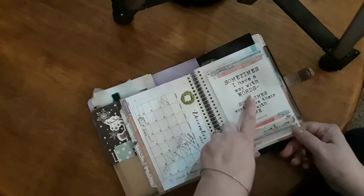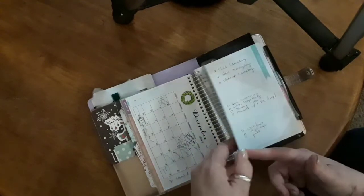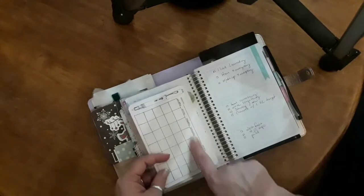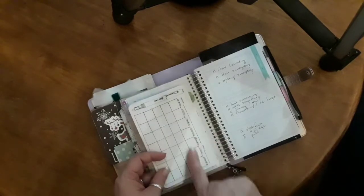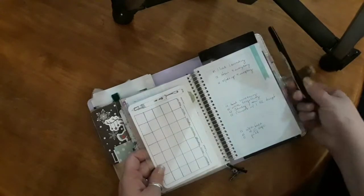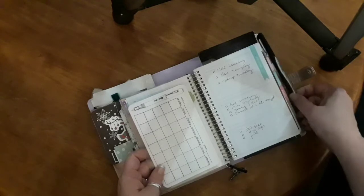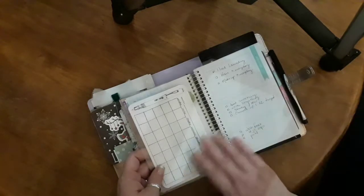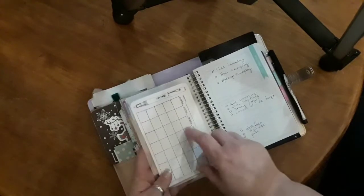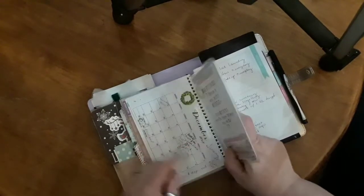Sometimes I have a way with words, sometimes words have their way with me. This is a journaling card from Cocoa Daisy, and I loved it because it has this month at a glance where I feel like I could write things in. If you use Sharpie, you can wipe it off with a baby wipe, and it doesn't smear like the dry erase does. So that's nice, but I could track anything I wanted to, so I like having that ability too.